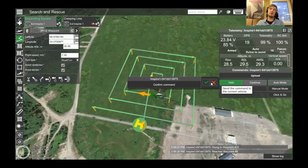So when you see some object in the video that you want to investigate, you can simply press the hold command in UgCS, and that's going to pause the mission, and then you're going to be able to control the drone. So you can either control the drone manually, as is going to be shown in this part, or in the next section, when the drone is going to fly the creeping line, then I'm going to use the click and go command. Okay, so let's continue.